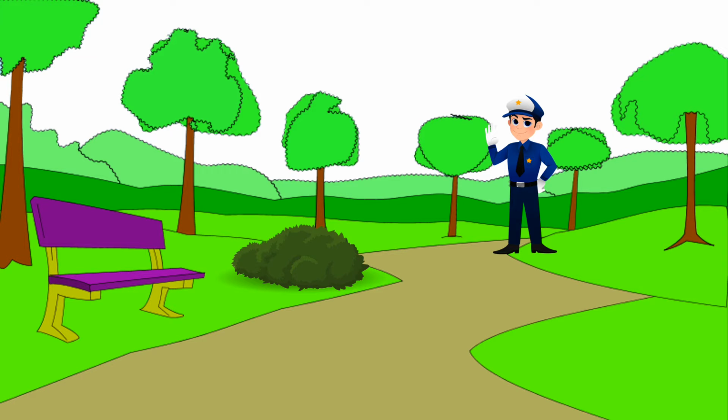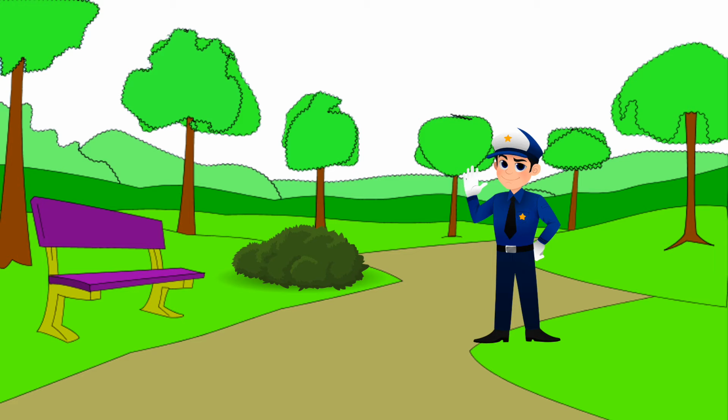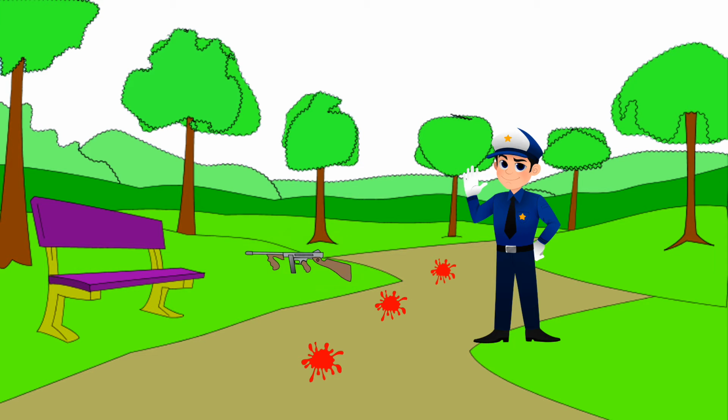Officer Speck was called to investigate a crime scene in the park. When he arrived, he observed a trail of blood leading down a path. He knew something bad had happened, and when he took another look around the scene, he happened upon the most important piece of evidence he would find: a gun.